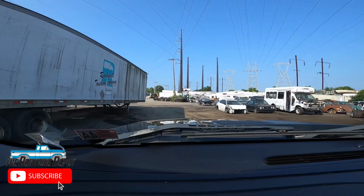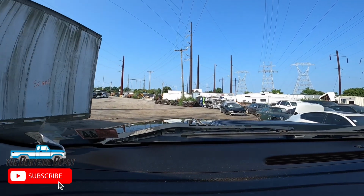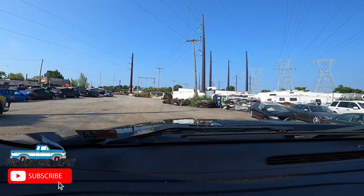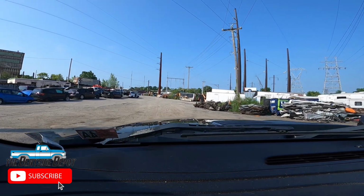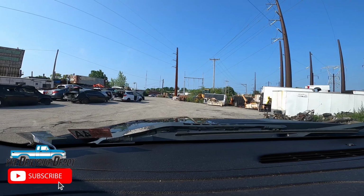All right, so we are pulling out of the junkyard now. I pretty much went over all the information on the truck with the owners here, explained to them that it's a really rare truck, but unfortunately the condition of the tub makes it non-restorable. It'd be a complete rebody.